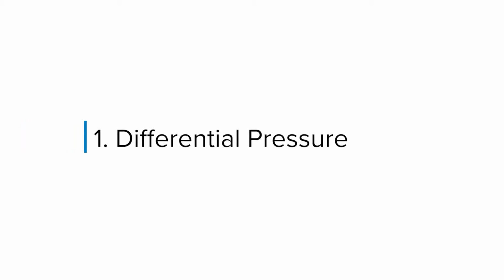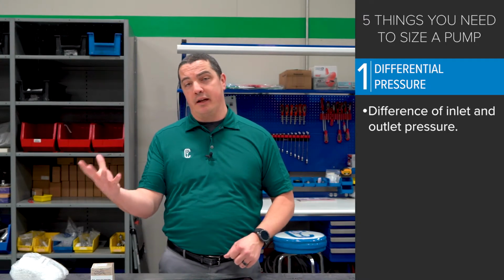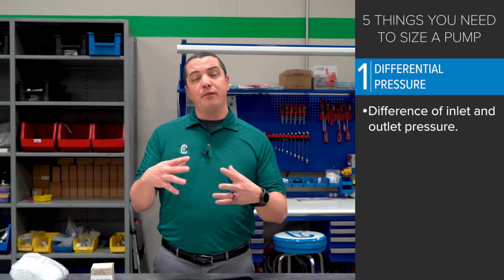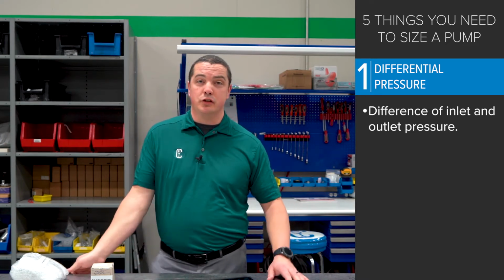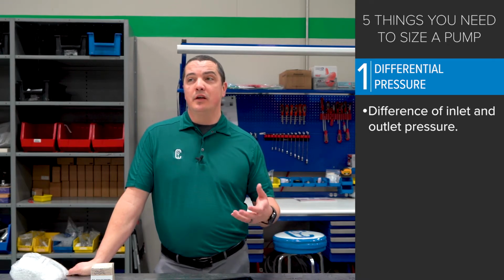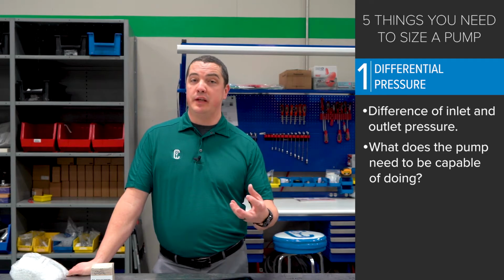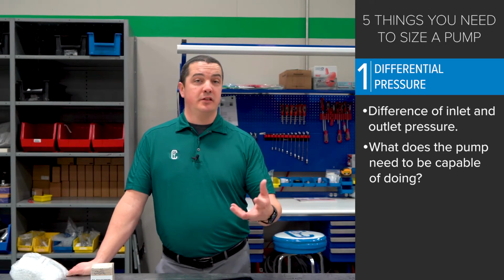As a pump guy, we're always going to want to know differential pressure. And what that means is there's a pressure on the inlet side of the pump and there's a pressure on the outlet side of the pump. And the difference in those two is the differential pressure. And the reason that's the big deal for us is we need to know what the pump needs to be capable of either achieving or overcoming to be successful.